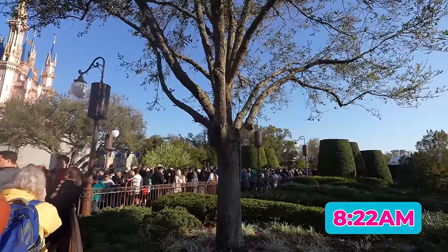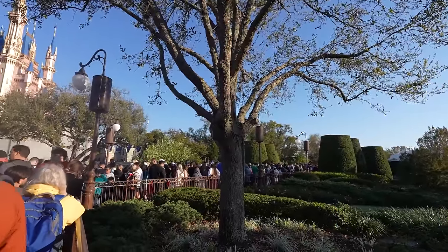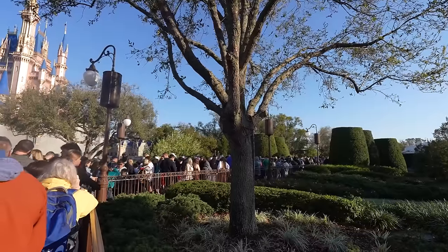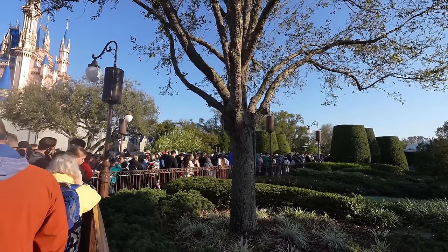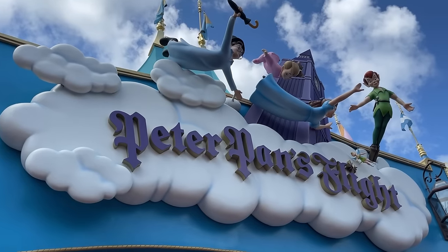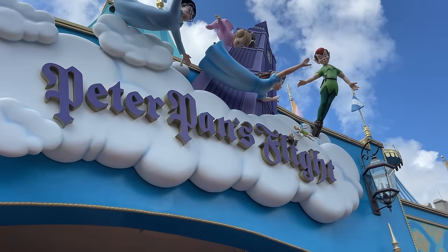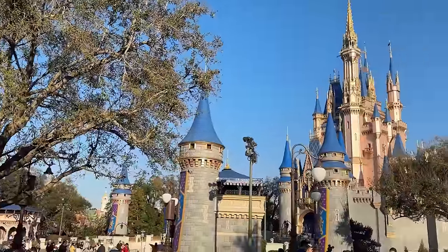Captain's log, 8:22 a.m. Early theme park entry officially begins at 8:30. So it doesn't seem like they're letting anyone in early like they did at Animal Kingdom. And again, I predict most of these people are headed towards Seven Dwarfs Mine Train, maybe a smattering going towards Peter Pan's Flight, and the big line over in Tomorrowland, I assume, is all going for Space Mountain. We're gonna see how well this works. I do think Mine Train's a good choice.